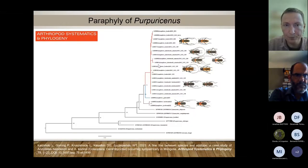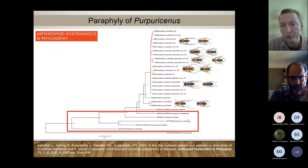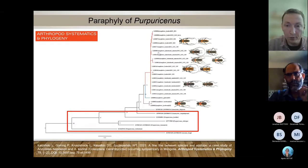However, in our work from last year, where we were focusing on one Anoplistes species and its ecotypic variation, we also used, in our phylogeny, some Amarysius and most of all Purpuricenus taxa. We added two species from Europe, Purpuricenus desfontainii and Kelleri, in addition to some Asian species. And we also received similar results, confirming that the genus Purpuricenus is paraphyletic because of the inclusion of Anoplistes and Amarysius.